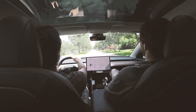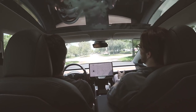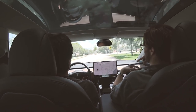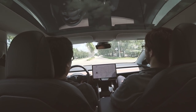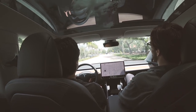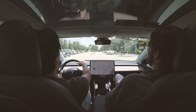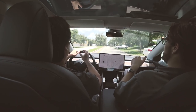Okay, so let me try. Oh, that's nice. Now we have the reduced. You like the pacing of it? Yeah, it's more like a regular car. I hear a high-pitched sound. So some of the motor sound will come if you really punch it. It gives it that feeling of like a spaceship taking off.